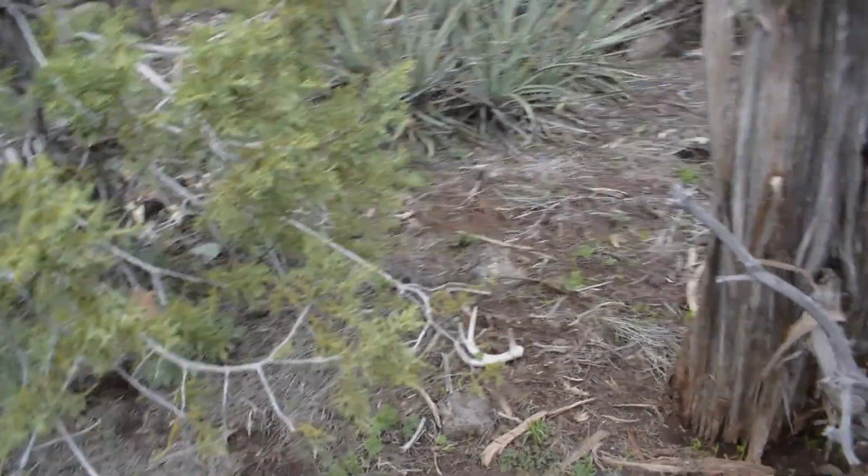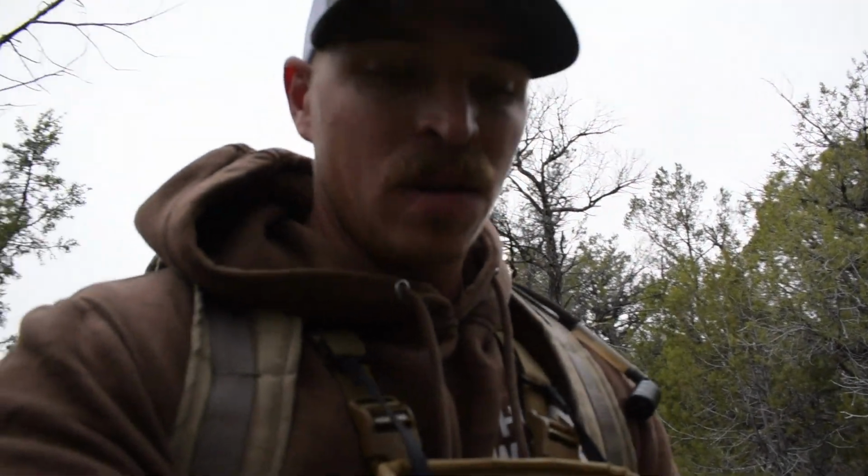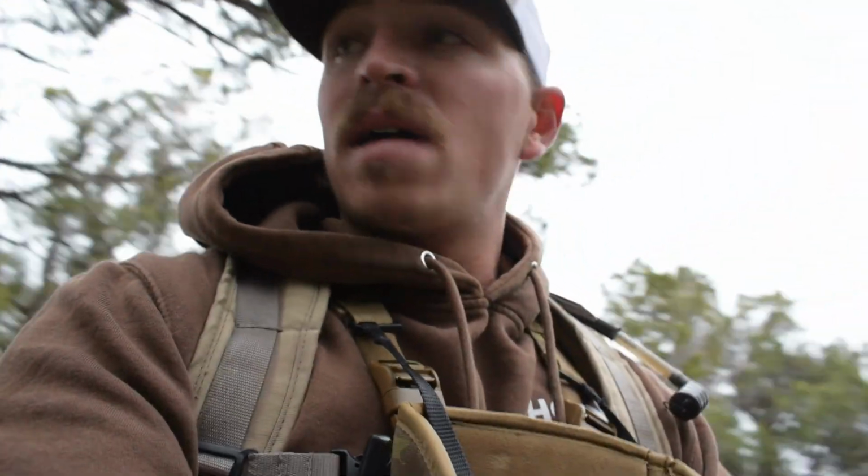And, heck yeah. First keeper shed of the day. Finally. Not a bad little horn. So, sweet. All right. See you in a bit. Hopefully with some more whitetail sheds. That'd be cool.